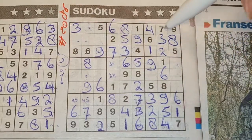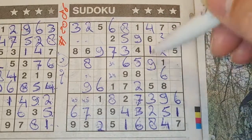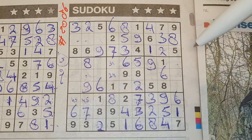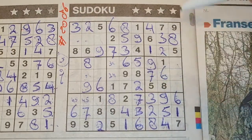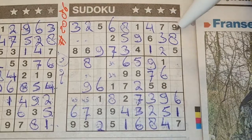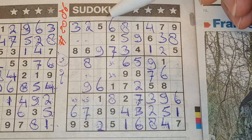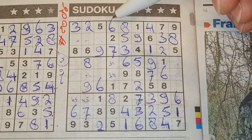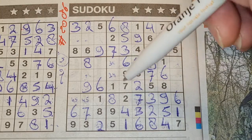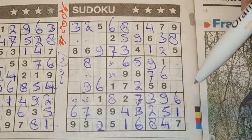One box left in the first row for the number 2. One box left in this column for the number 7, I believe. Yes, 7. Then, how about 4, 7, 4, 7, and 3? All right.